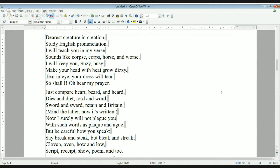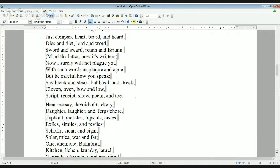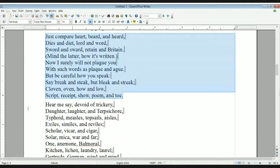Any other questions on the first stanza? No. Okay, then let's go on to the second one. Do I have any volunteers to try reading the second one? All right, go for it. You're brave. Try it for us.